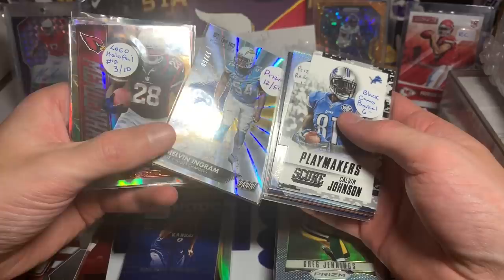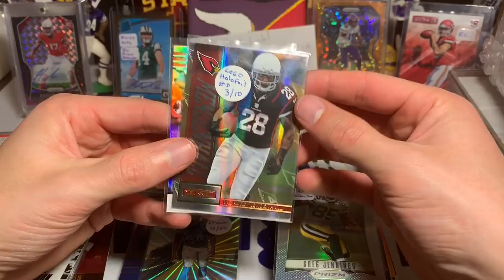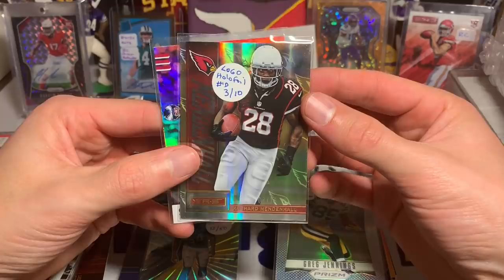A Rashard Mendenhall, when he played for the Cardinals, 3 out of 10, and I actually have the 5 out of 5 of this one too. I pulled from, I think it was a prime pack. So that's kind of ironic. 3 out of 10, Rashard Mendenhall.